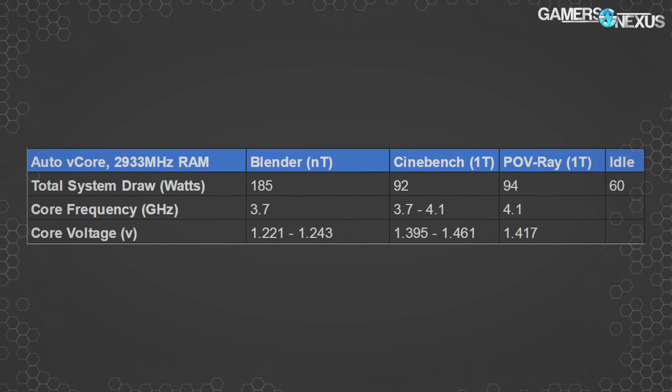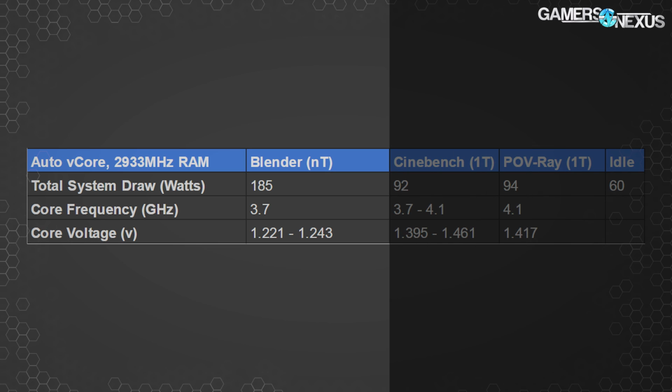With 185 watts total system power consumption, again, that's total system power consumption, we see the Ryzen R7 1800X operating at a steady boost frequency of 3.7 gigahertz when all cores are engaged. This number only ever increases to the XFR range of 4.1 if a single thread workload is underway, which is pretty uncommon for most of our audience, but we do have some tests to show it.